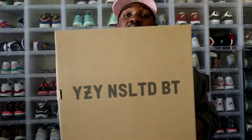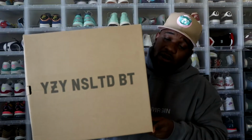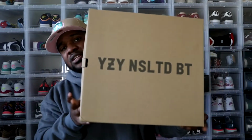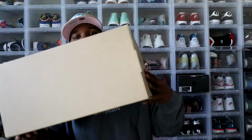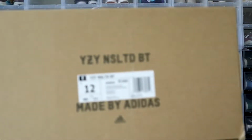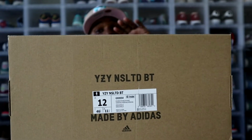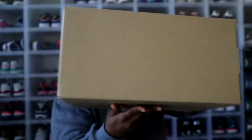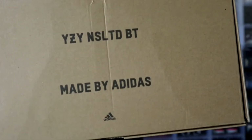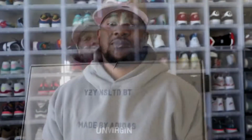Yeezy Insulated Boot. Now, I don't know why Yeezy refuses to just spell things out. He does that with the Quantum, the basketball, all of those things, but this is the typical box that we get for Yeezys. The brown cardboard. There is no boost on any of the sides of it because this is not a boost model. As you can see here, size tag, size 12, so this is not a personal pair, but I was able to get my hands on it for you guys, so I wanted you to take a look. On the other side, it does say Yeezy Insulated Boot, made by Adidas, and the Trefoil logo. Actually, this isn't the Trefoil logo, this is the Adidas Sportswear logo, excuse me.